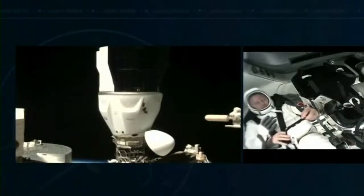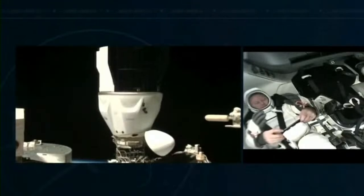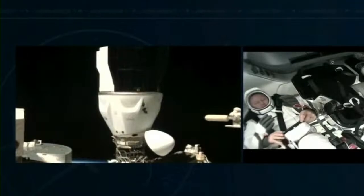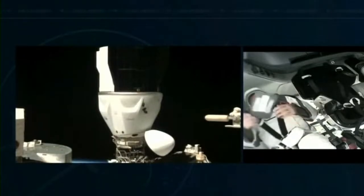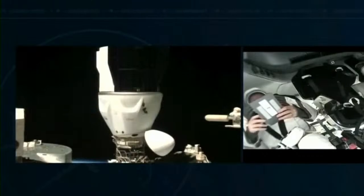Just to recap, the four crew members who are coming home tomorrow aboard the SpaceX Dragon Freedom are all inside Freedom. Three of the crew members suited up and strapped into their seats. Aleksandr Gorbunov is completing some preparations before he dons his entry suit. The hatch between Freedom and the International Space Station was closed at 10:05 p.m. Central Time, 11:05 p.m. Eastern Time.